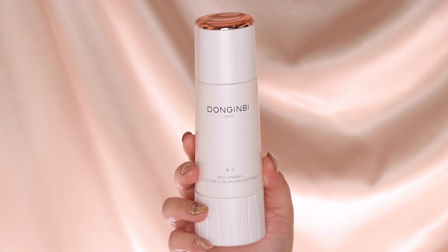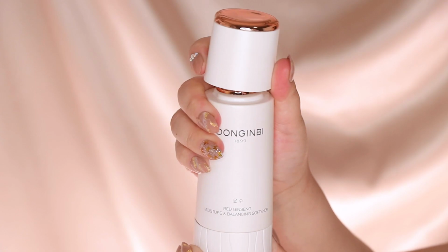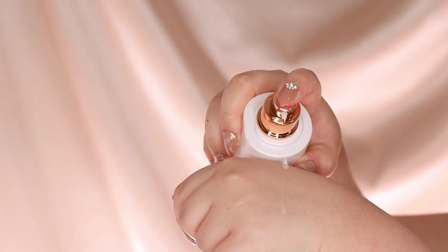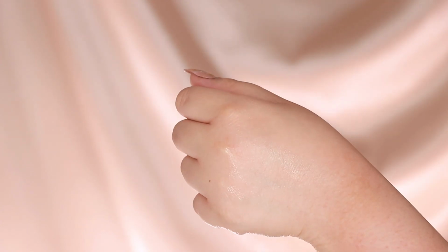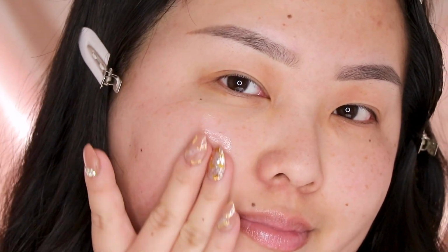The next product is the Red Ginseng Moisture and Balancing Softener. This is a moisturizing softener that drenches the skin with red ginseng condensate for a healthy and luminous glow. It soothes and balances the skin's pH while boosting the effectiveness of your entire skincare regime. It contains red ginseng water and sugarcane extract to deliver a lightweight layer of balanced hydration, as well as algae extract, which helps to condition the skin with vitamins and minerals for improved texture, and aspergillus extract, which promotes a higher and more uniform skin tone.